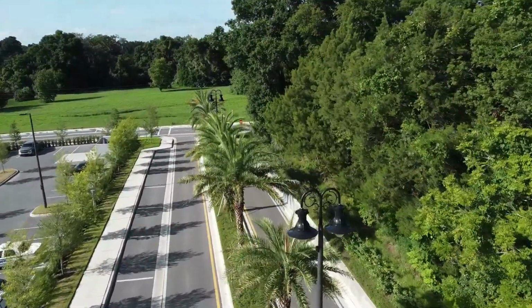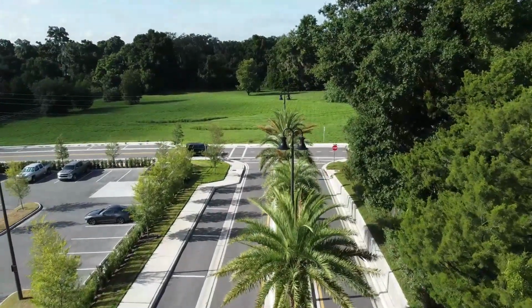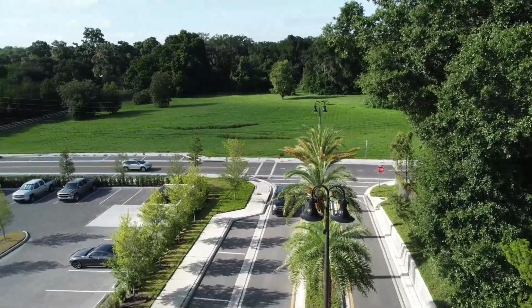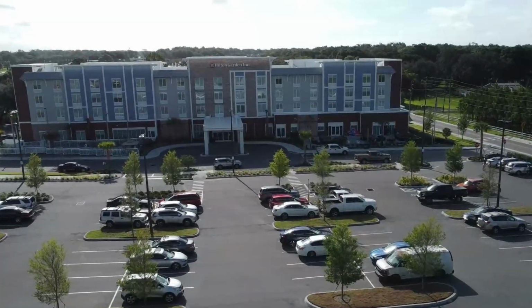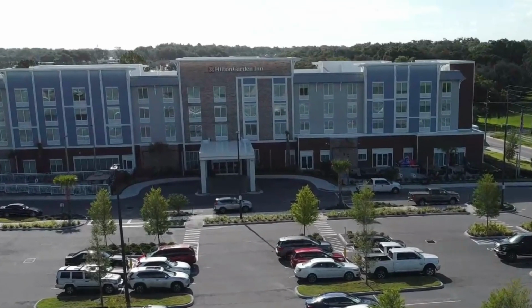And then I'm trying to go straight, and the wind keeps trying to blow me into those trees on the right. So the video is not that good. It's some good pictures. It's quality video. And there's the hotel. Very nice new hotel in downtown Apopka.